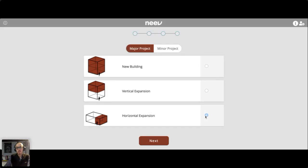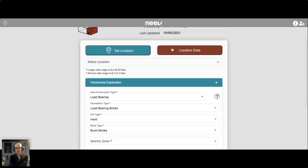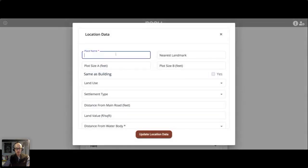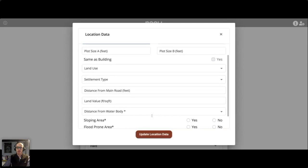But in this case, we'll make a new main project, and we'll do, for instance, the estimate of a horizontal expansion. So once I select the type of project, I then go through the steps that allow me to generate the estimate. One step is related to the location data. So very simply, I can input some place name. Many fields are not mandatory and are more relevant for agencies.